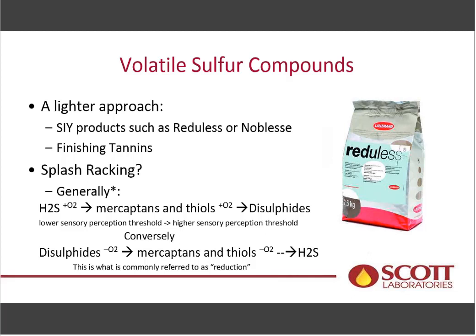And then, it's very commonly encouraged to do splash racking with volatile sulfur compounds and specifically H2S. And this is a little diagram or equation that I have there to show what happens when you splash rack.